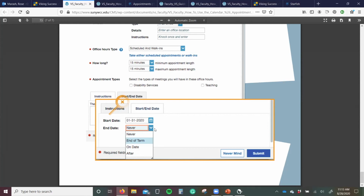So what you'll do is you'll want to click on the drop down where it says never, and you'll select end of term, or if you know there's a specific date that you're going to be ending those office hours, you can click on date. If you click on date, the date will show up here, and then you're just going to click submit.